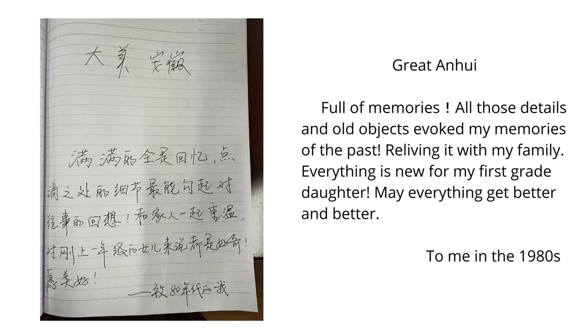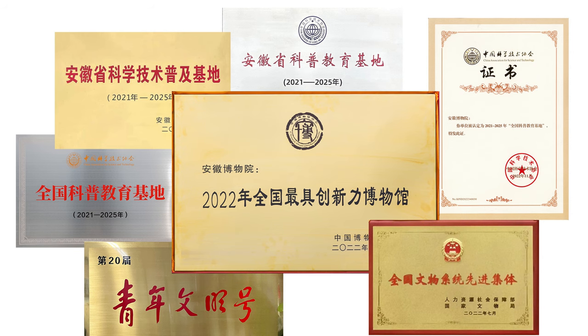At the same time, we have also received enthusiastic responses from the public, especially from Anhui people, and the visitors' guestbook is full of pride and honor for the economic and social development of Anhui Province. In addition, Anhui Museum has been awarded the title National and many other honorary titles.